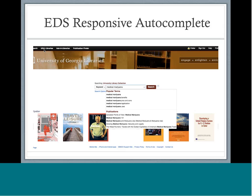The second part leverages the knowledge base. And so at that point, typing in the search will also search the knowledge base and the library holdings, and will give them publications that meet this criteria. So this is very, very important as we look at how we can help the student or the researcher get exactly where they want to go.